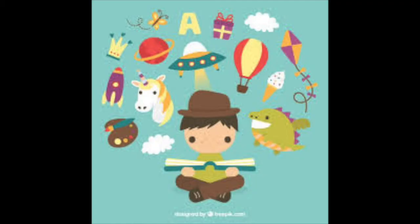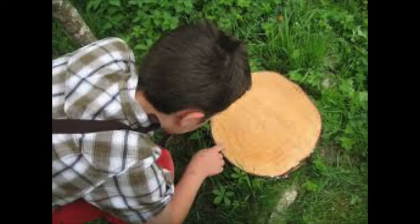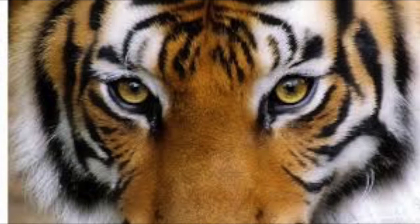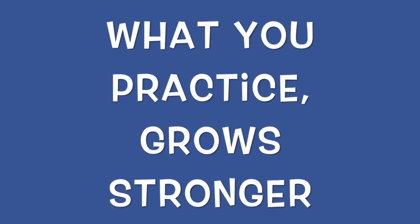Mindful seeing is observing what your eyes actually see. It is a lot different than when we have memories or mental pictures or just using the imagination, which is also important, but in mindful seeing, your eyes are active, so you can notice and see more and more details. Your eyes will become very sharp with time and practice because what you practice grows stronger.